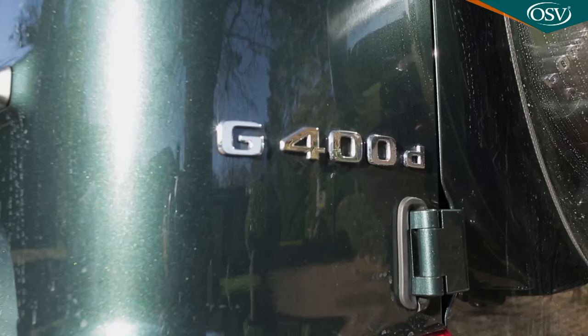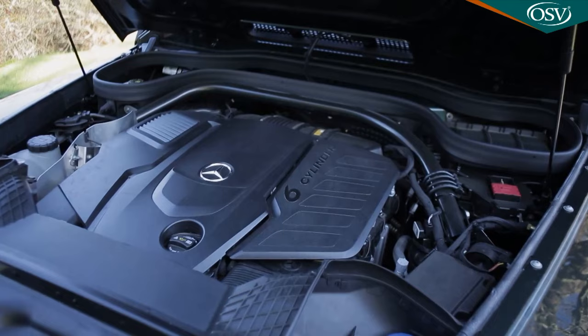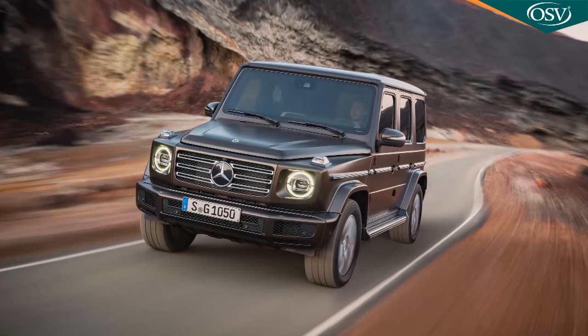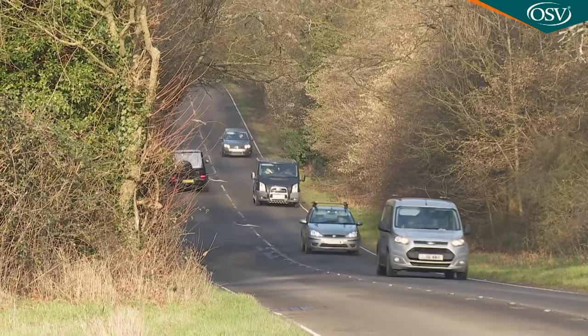The G400D variant in question gets the most powerful diesel power plant ever fitted to a G-Class, a 326 horsepower, 2.9 litre straight six, borrowed from the S-Class saloon, hence its much greater refinement. This engine replaces the old 282 horsepower version of this engine used before. The claimed rest to 62 miles an hour time falls from 7.4 seconds to just 6.4 seconds, and there's a 130 miles an hour top speed and 700 newton meters of pulling power too.